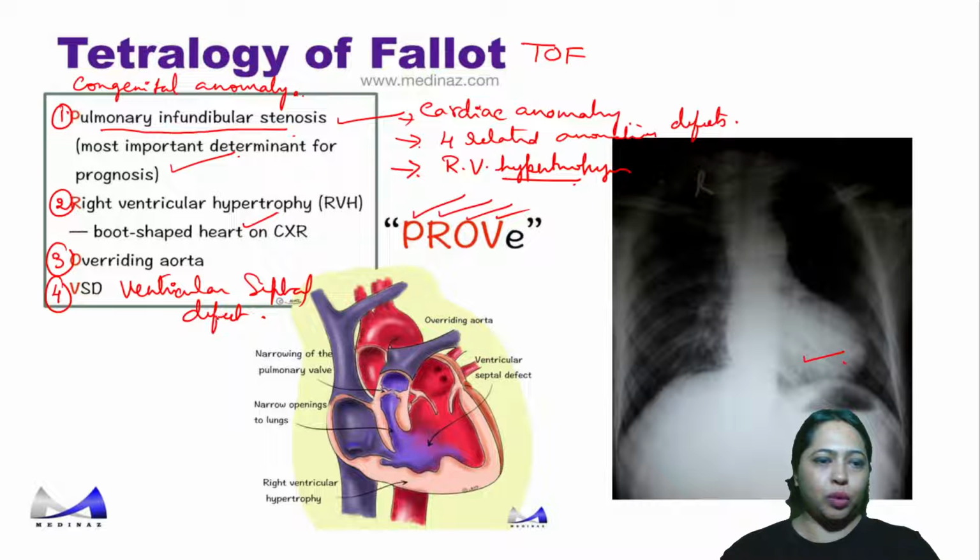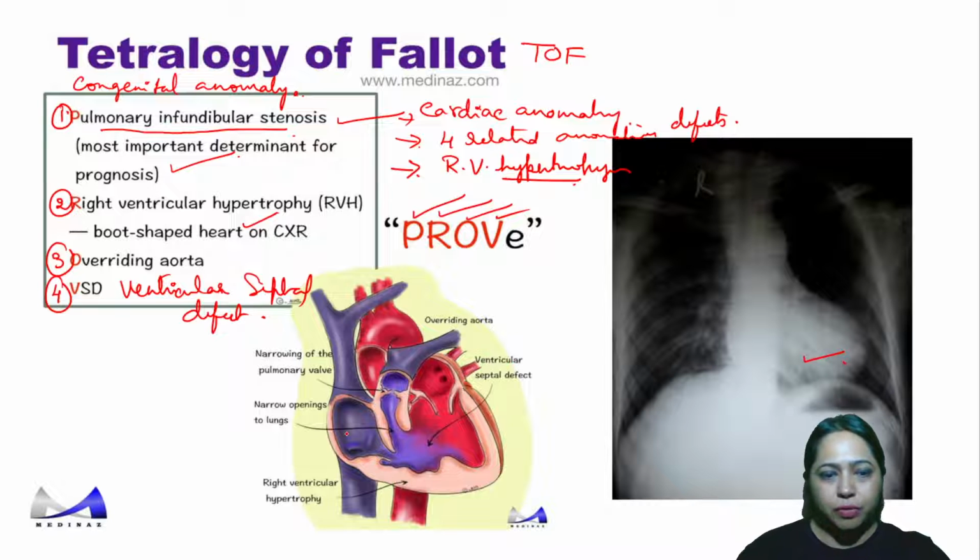Okay, so this is what happens. These are the things that you can identify. You can see this picture also. This is the pulmonary. Okay, you can see there is narrowing of the pulmonary trunk. So there is stenosis. You can see that here, and narrowing of the pulmonary valve also you can make out, and that is the first one.